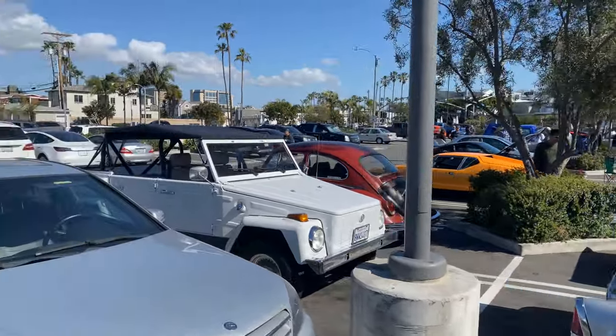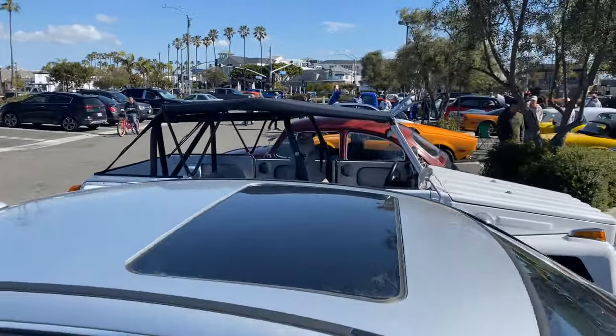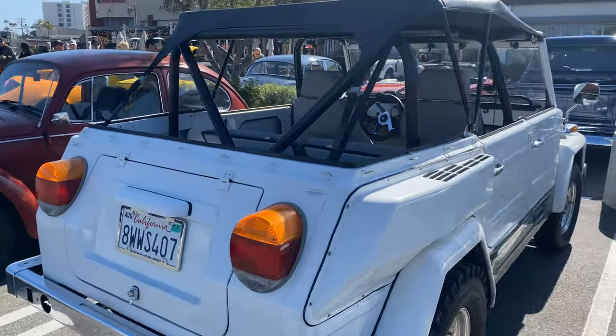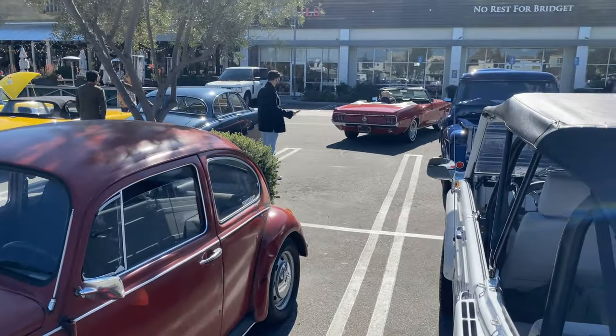All right. I always forget this gentleman's name with this thing. He lives on Lido Island. Really nice guy. The Mustang's leaving. 74 thing right here. That's funny, that guy got me on the Austin Healey. There goes the Mustang.